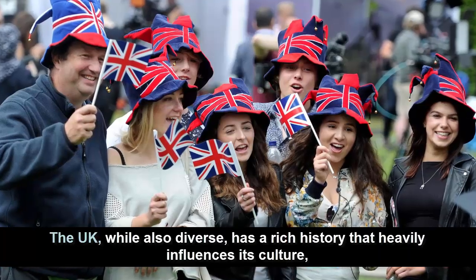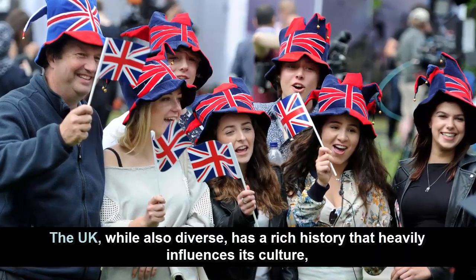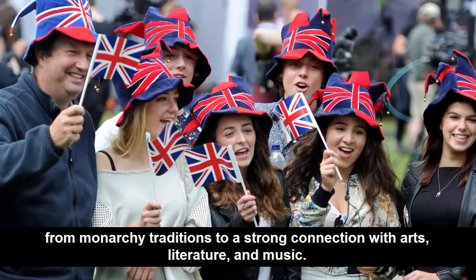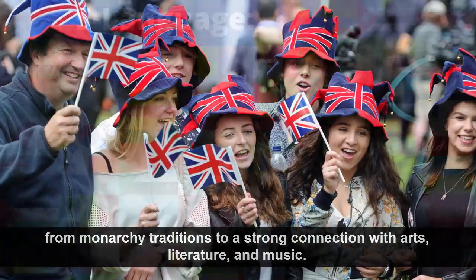The UK, while also diverse, has a rich history that heavily influences its culture, from monarchy traditions to a strong connection with arts, literature, and music.